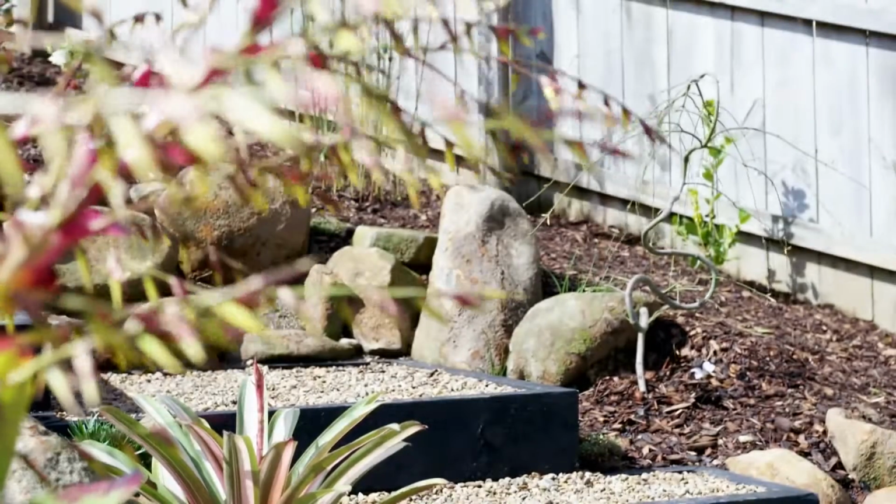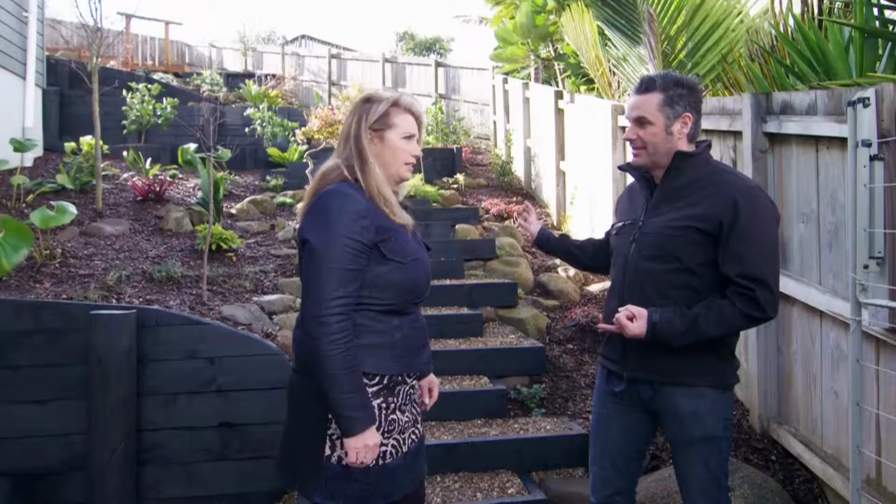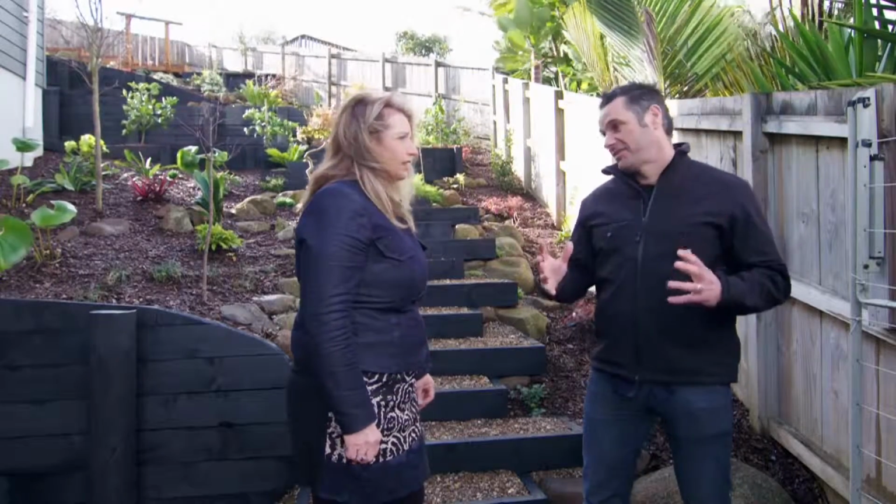A main feature of the site is basically it's a slope. Yes, it's clay, yes, and it's west facing. I know. Incredibly challenging site. Should we take a look? Well, let's go.